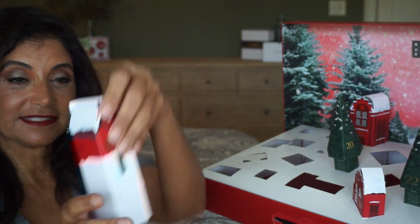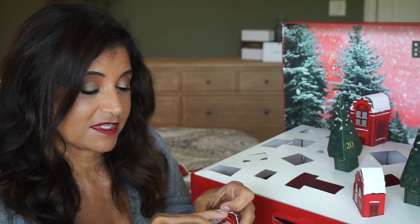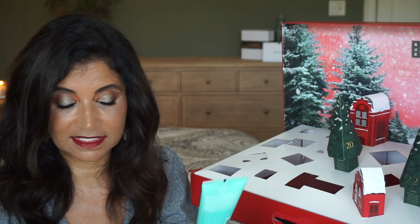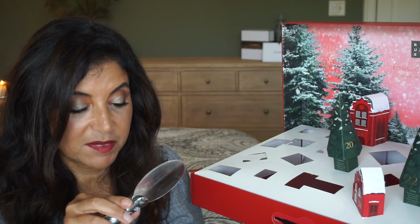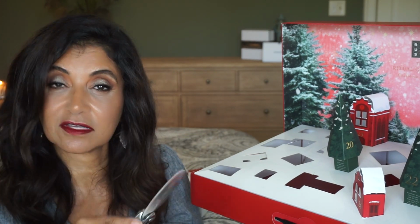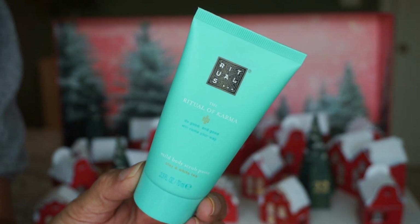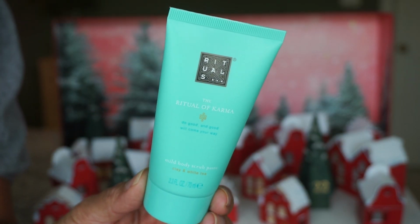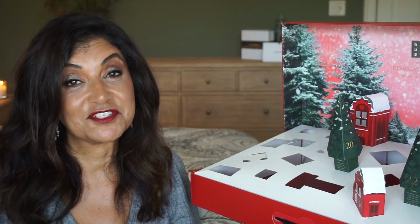Day 18. Trying to find the easiest way to open it because I don't want to rip anything apart. It's a bright green bottle. Teal, I guess. The Ritual of Karma. And this is the Mild Body Scrub Paste. Okay, that's new. Christmas Magic. Do good for your skin and good will come your way with the shower scrub from the Ritual of Karma. Yeah, I do believe in karma.